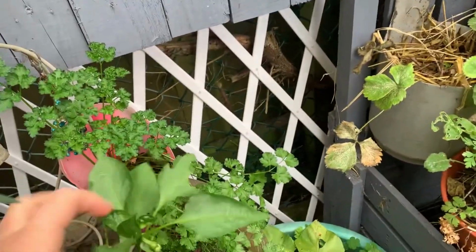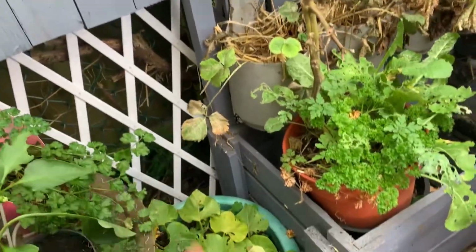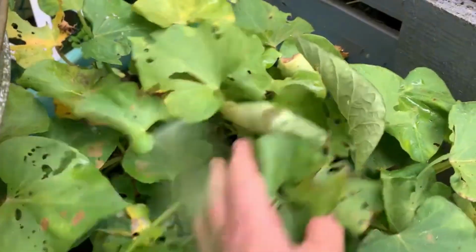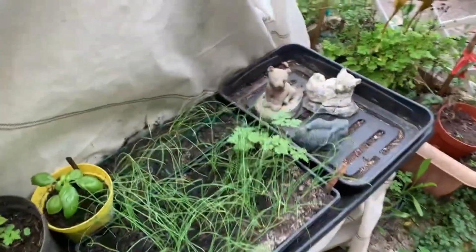This one, I have no idea. Sweet potatoes are still hanging on. I shall see how they go underneath soon. Other than that, plants are still growing. So that's the garden update.